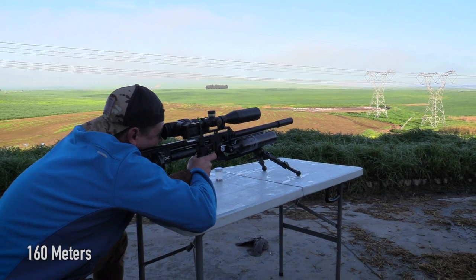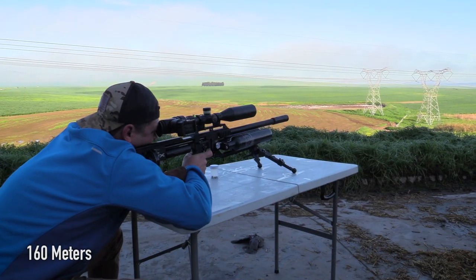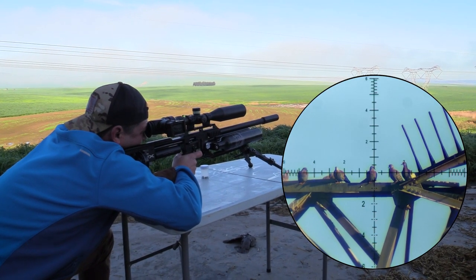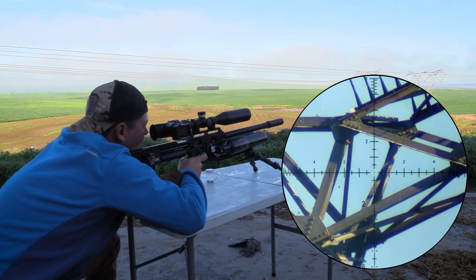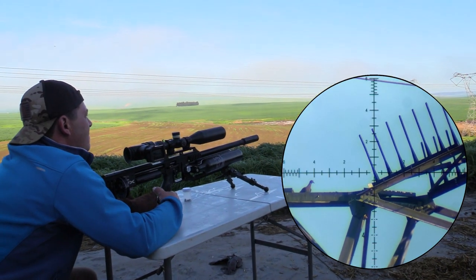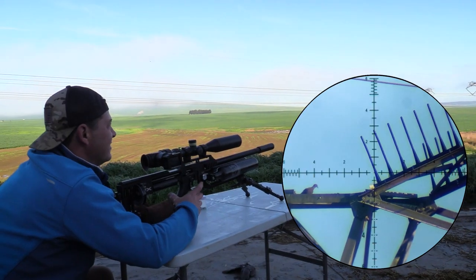This sequence for me was just insane. Just look at how consistently Roelf was able to hit these birds at over 160 meters. There was a little bit of wind, but once he got his hold right, he was just absolutely slamming them. Wow. And that 160 shots, there's more.